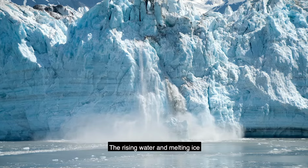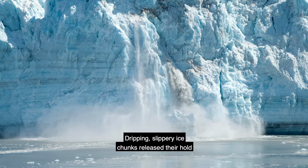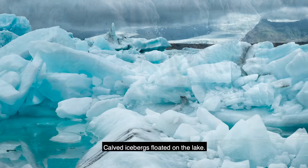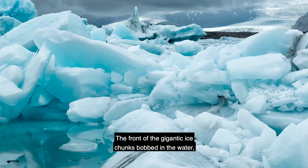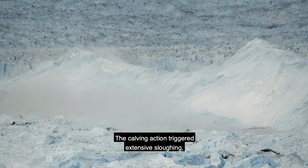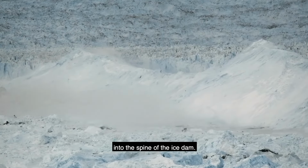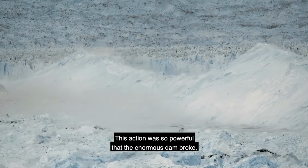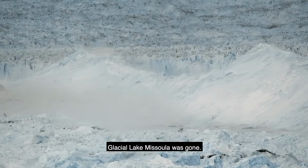The rising water and melting ice reached a critical breaking point. Dripping, slippery ice chunks released their hold from the massive glacier where the dam met the mountain. Calved icebergs floated on the lake. The front of the gigantic ice chunks bobbed in the water, pushed by howling winds and waves. The calving action triggered extensive sloughing, known as rotational failure, which chewed into the spine of the ice dam. This action was so powerful that the enormous dam broke, releasing a torrent of water. Glacial Lake Missoula was gone.